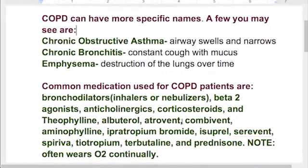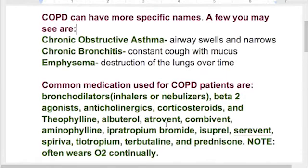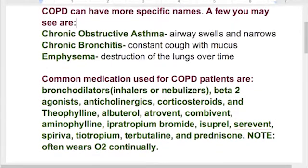COPD, you may have heard it again as chronic obstructive pulmonary disease or chronic obstructive asthma, which means the airway swells and narrows. Chronic bronchitis is actually a constant cough with mucus. And emphysema is the destruction of the lungs over time.